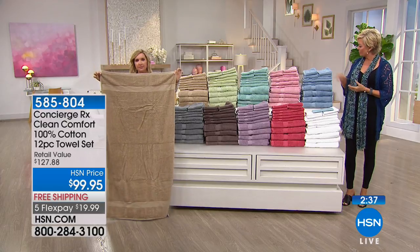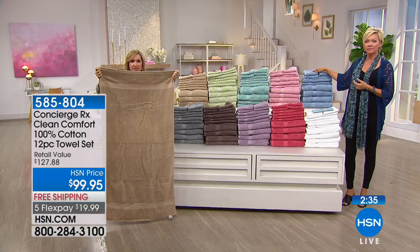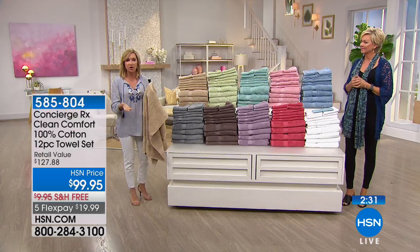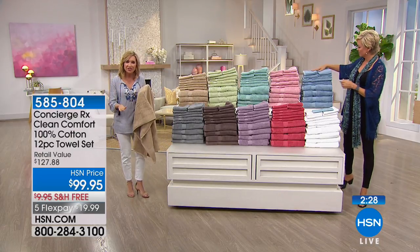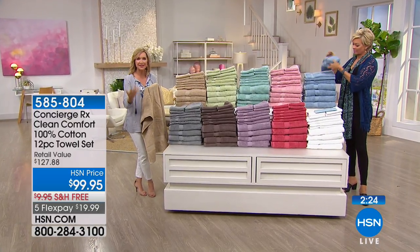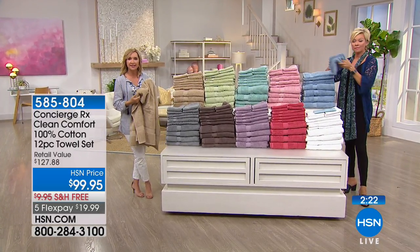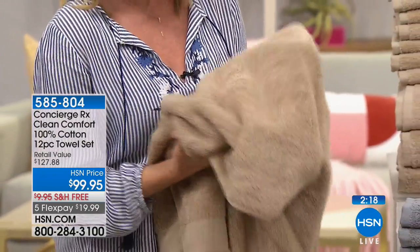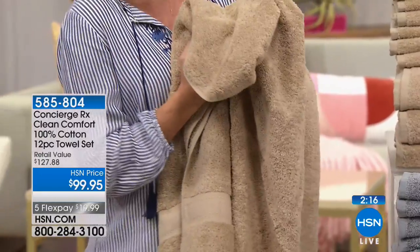Exactly. And these are nice and big. They're 30 by 54 inches, so they're wider and longer. You're getting four of each size. And towels are really important because if you haven't changed yours out, how absorbent are they? How soft are they? It's your most intimate linen, so it's very important that they not only are soft and comfortable, but they're super absorbent, that they're big enough to give you coverage, and that you have enough, right?